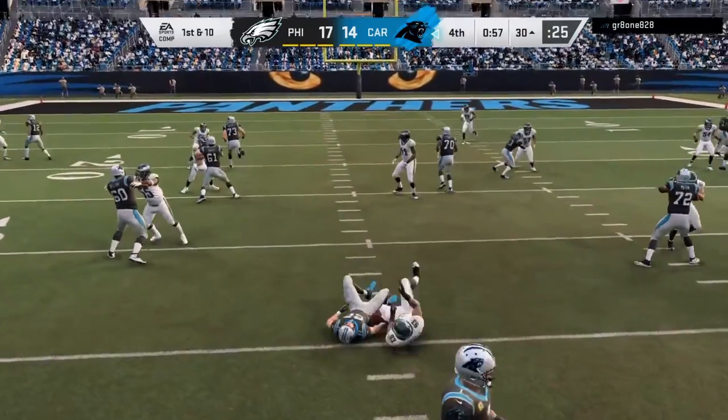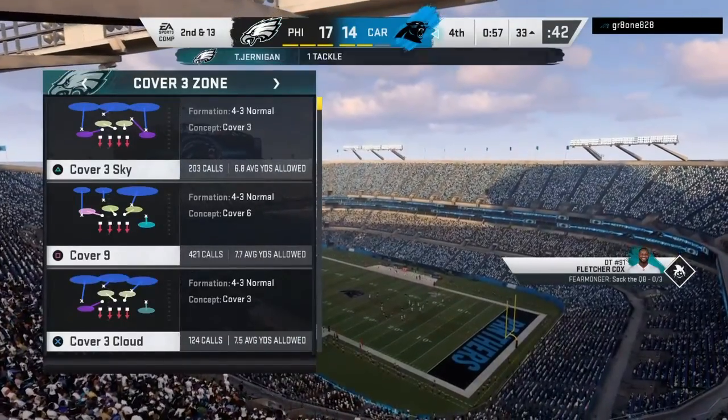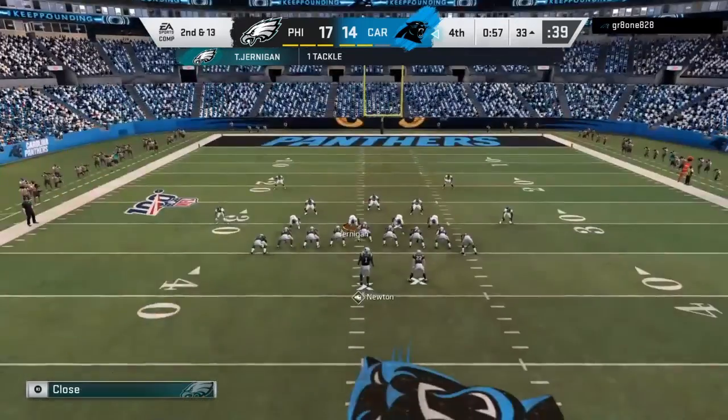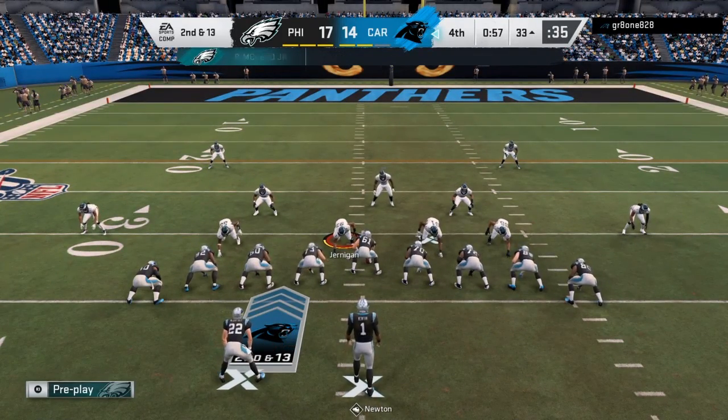Back to the ground on first. It's McCaffrey, and that didn't fool anybody. He's going to be dropped in the backfield. Now the Panthers going to use the first of their timeouts as they get it with under a minute to go now in the football game.